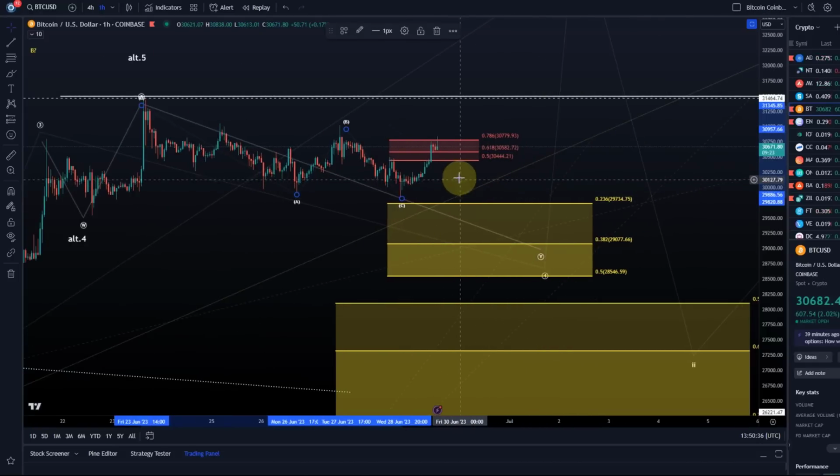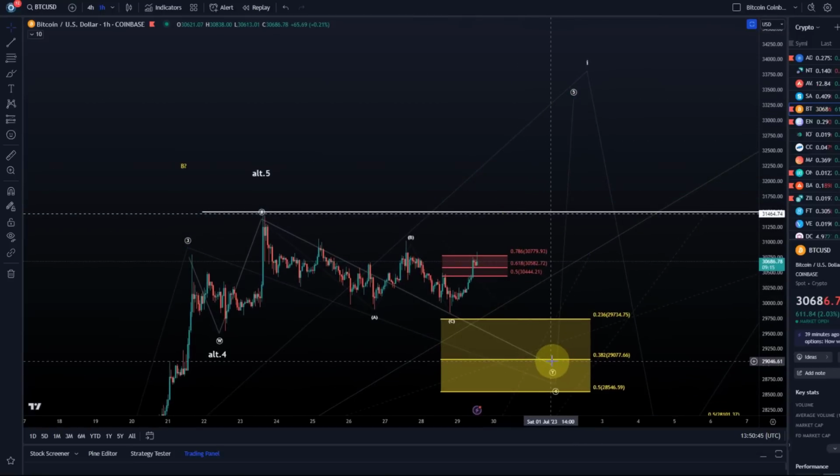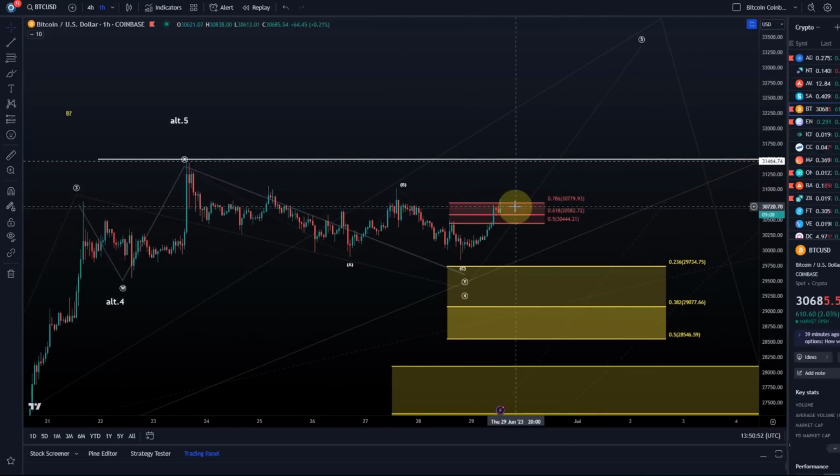At the moment, I see a possible 5-wave move to the upside here, and it could be the start of the 5th wave finally. It's not confirmed yet, yeah? So what do we need for confirmation? First of all, I'd like to see a break above 30,780. It hasn't done that.